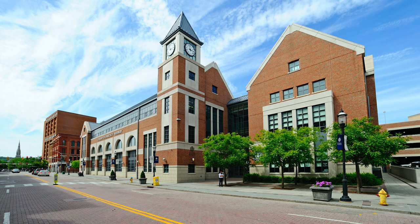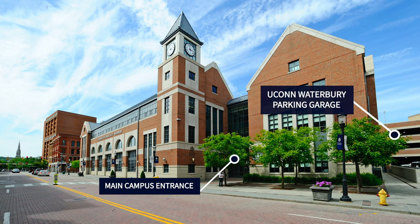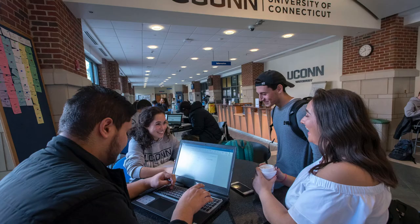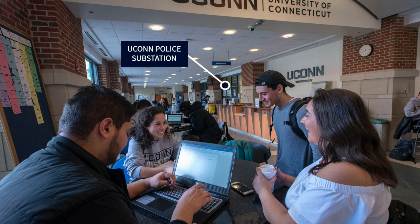Students and the general public can access the campus through an entrance on East Main Street or through the UConn parking garage, which is attached to the main campus building, with a driveway entrance located on North Elm Street. Inside the main lobby, you'll find our UConn Police substation. There are two on-duty police officers who patrol the campus from 7 a.m. to 11 p.m. daily.